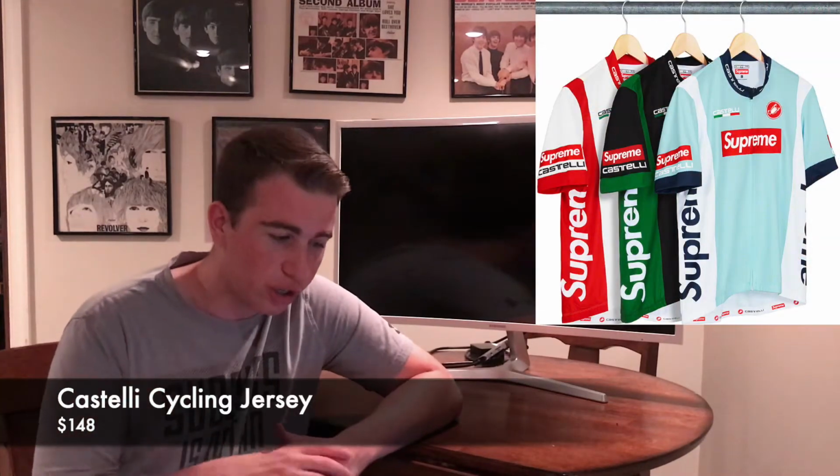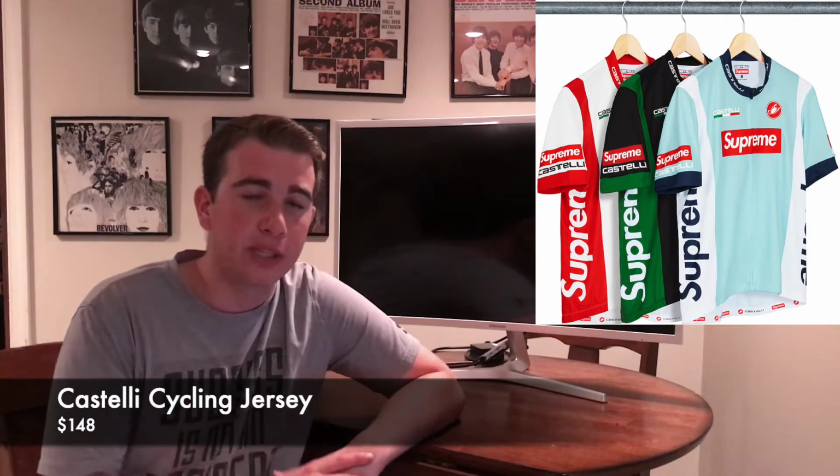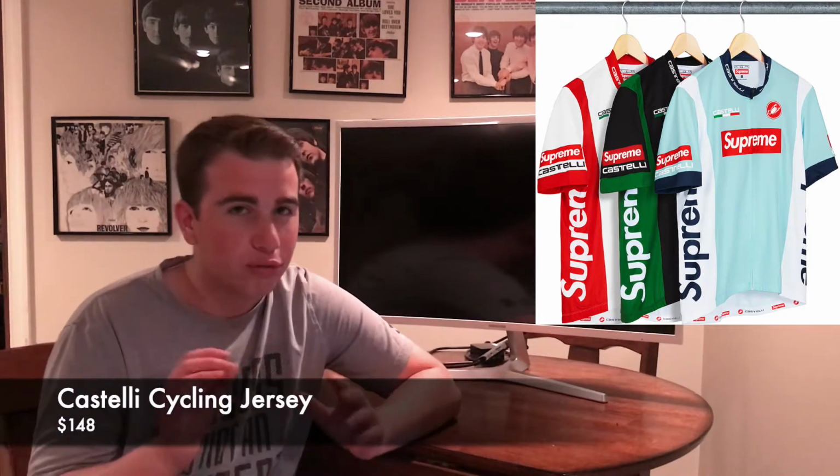Next up, we have the Supreme Castelli Cycling Jersey, coming in 3 colorways for $148. And I actually love this piece. It's to go with the hat, and this is for, like, I guess racing cyclists.